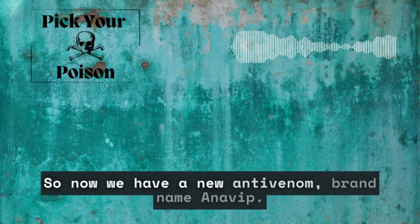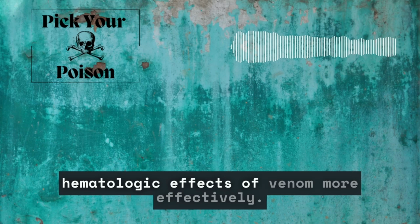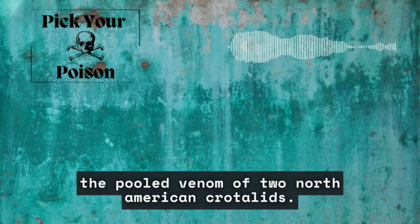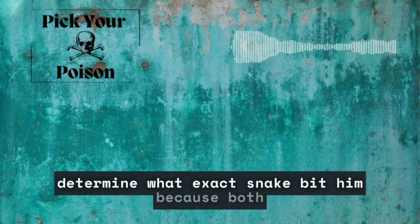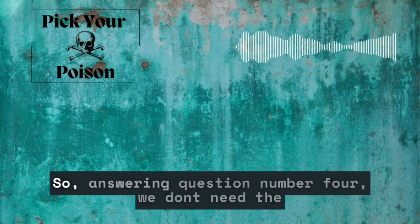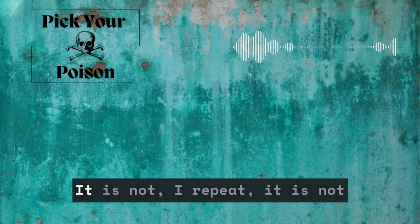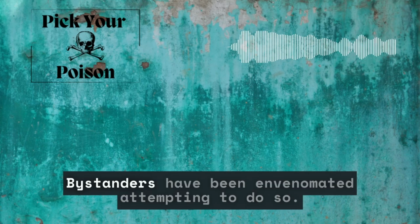So now we have a new antivenom, brand name Anavip. It was designed to treat the hematologic effects of venom more effectively. It's also an antibody fragment from horses against the pooled venom of 2 North American crotalids. Fortunately, in the U.S., we don't need to determine what exact snake bit him because both antidotes work against all North American crotalids. So, answering question number 4, we don't need the brother to describe or bring us the snake. It is not, I repeat, it is not recommended that someone try to catch the snake. Bystanders have been envenomated attempting to do so.